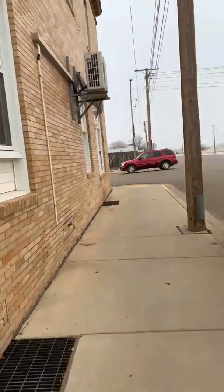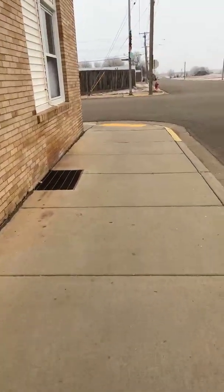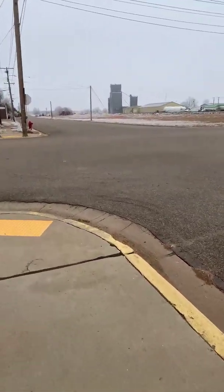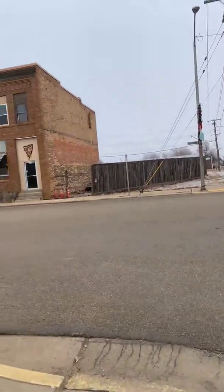And such a beautiful day, although I do have my neck scarf on and my gloves today. It's colder, about 19 above. But yeah, the early fog created quite a scene.